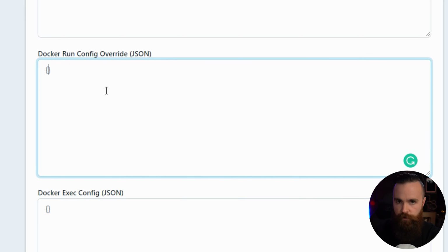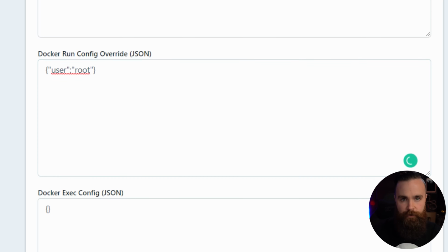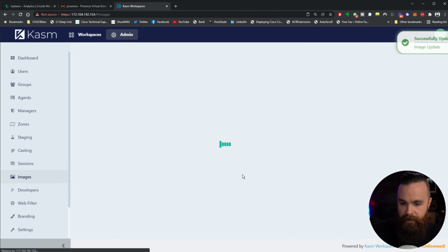And if you know Docker containers, you can do everything here pretty much. But one thing we care about, we're going to do some JSON real quick. Don't worry, it's not scary. Just follow along with me. First, we're going to type in user between double quotes. I'll do double quote, user, double quote. Then I'll do a colon, and then I'll do another double quote, and say root, and then double quote. So just like this. That is beautiful JSON right there. That's all we need. Scroll down to the bottom, click on submit, done.